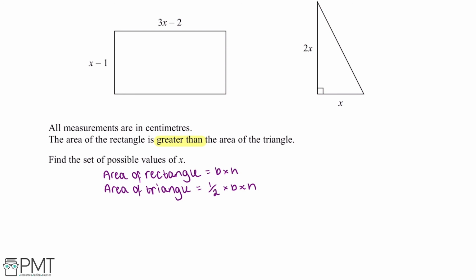So we can start this question off by working out the area of the rectangle and the area of the triangle. If we start off with the rectangle, the formula is our base multiplied by our height. The length of our base is 3x minus 2, and the length of our height is x minus 1. So we can substitute these values into this formula, and this means that the area of our rectangle will be 3x minus 2 multiplied by x minus 1.